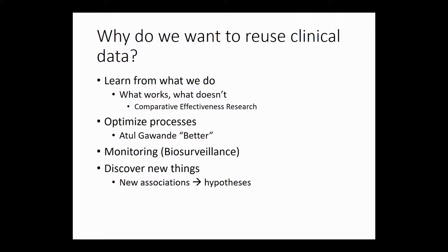So why might we want to reuse clinical data? Number one, we might want to learn from what we do, right? What works, what doesn't. We call that, in the fancy world, comparative effectiveness research. We might want to optimize processes. If you've ever read Atul Gawande's book, Better, he articulates this very well. He compared the best performing cystic fibrosis center to the worst performing and found what the big difference was really: tracking exactly what gets done and making sure it gets done the same way, the same time, every time. We might want to monitor the population.